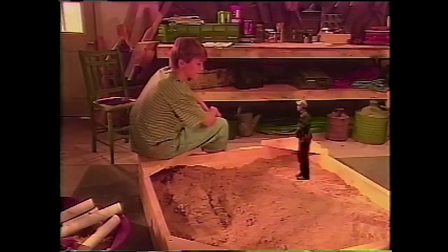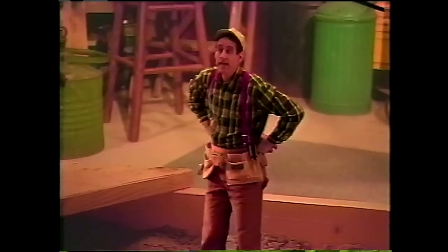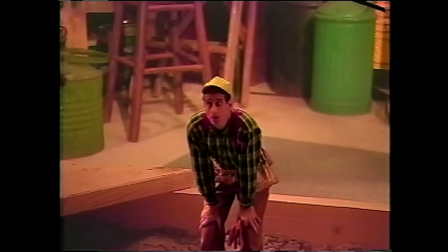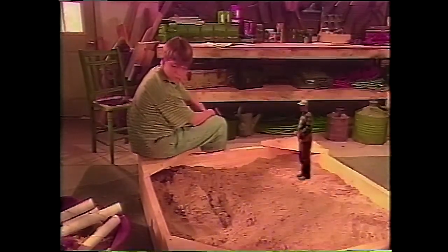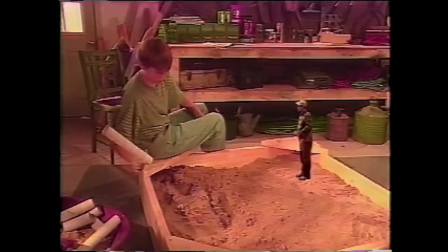I see two problems right off. First, you're not digging deep enough. And second, if you're gonna dig a tunnel in soft sand like this, you need something to help support it with. Let's see. Hey, hand me that. What? That paper towel tube. This? Why? Just bring it over here. Let me show you something.